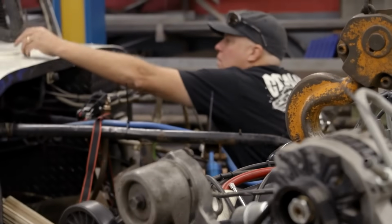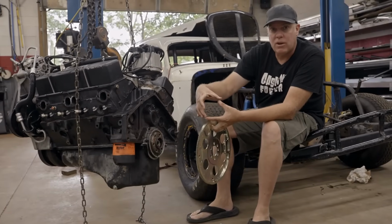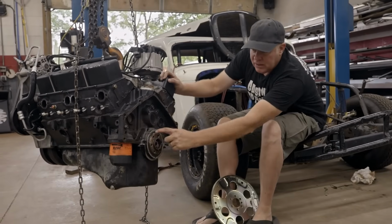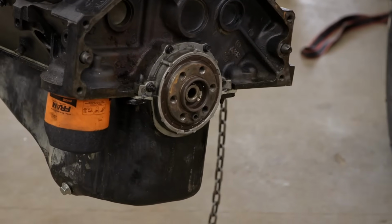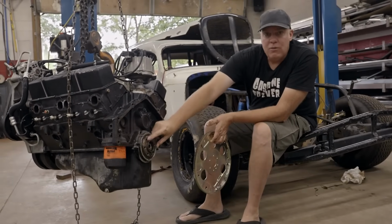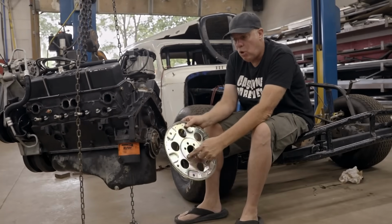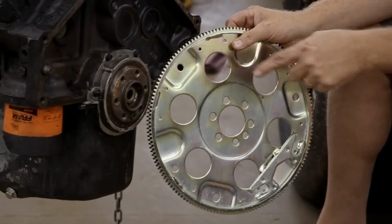Tech tip, the small block Chevy used two different types of rear main seals. The early ones are a two-piece seal, the ones that always leak. The later ones are a one-piece seal. You can actually look carefully and see the neoprene or rubber or whatever it's made out of all the way around here. When they changed from the two-piece to the one-piece, the back of the crankshaft flange became smaller to accommodate the seal, and so the bolt pattern is also smaller. So you need a flex plate that matches with the bolt pattern.